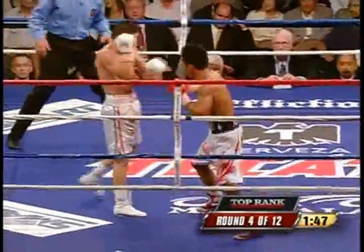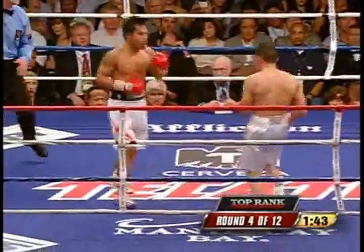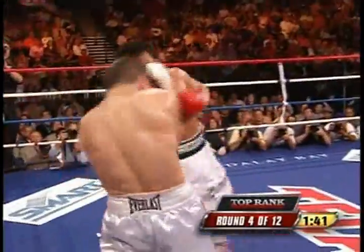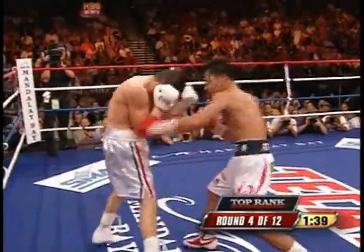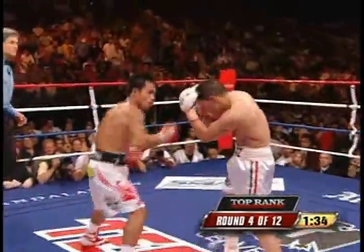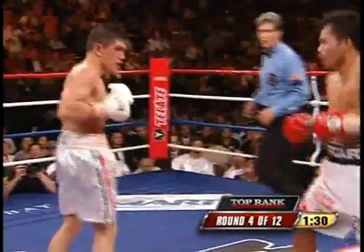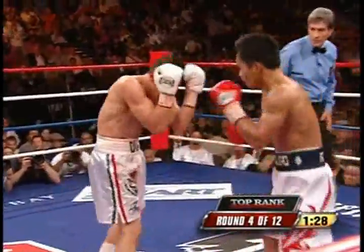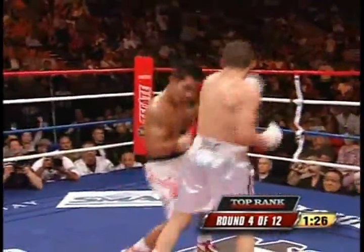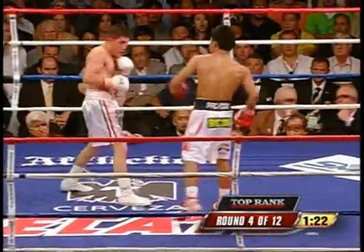And it's amazing, we saw how swollen Diaz's eye got. Oh my goodness, just a right hand. Diaz might be wobbled a little bit with that big left hand. Yeah, he definitely took a step back. He's got to let his hands go. Can't just cover up in there. It is a dominating performance by Manny Pacquiao. The full package, folks.